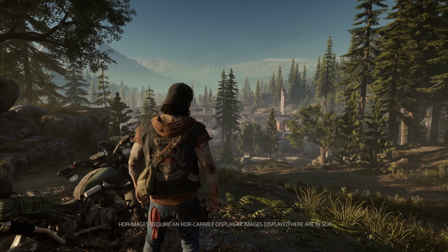This is Fetch, the hero in Infamous First Light from Sucker Punch. Fetch is a superhero who can harness the power of neon lights. If you think that sounds like something that would show off HDR well, you'd be right. We believe that the potential of HDR is incredible.